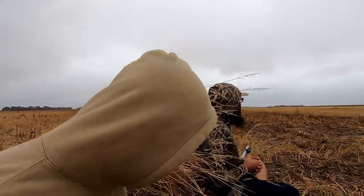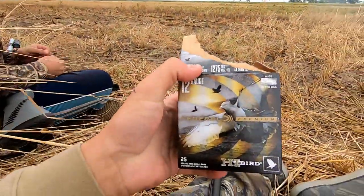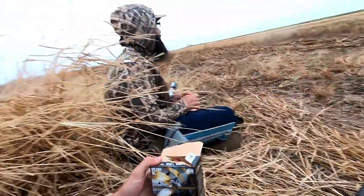Look at the water hitting the lens. I'm sorry if y'all have some water on the lens during this hunt. It's the way it goes. I mean, we're out here trying. Fifteen shell challenge. This is what I got going on today. Yes, I do have some high bird.